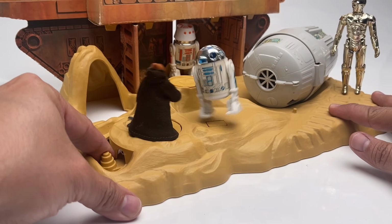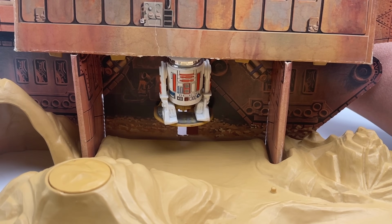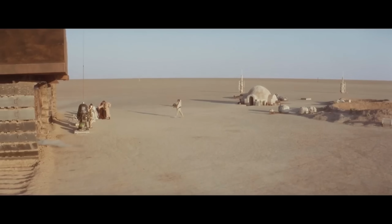And with the action lever feature and the cave in the base, the escape pod, and the sandcrawler backdrop that has a working elevator, this is one of the classic toys, even in its Palitoy counterpart. Was it in the movie? Yes, it combines a few pivotal scenes from Star Wars.